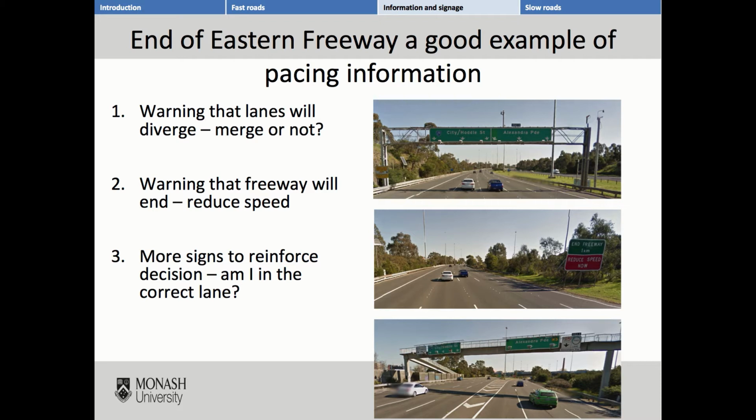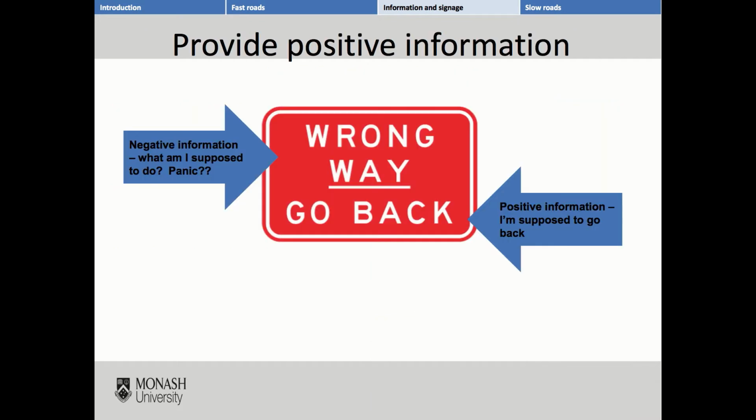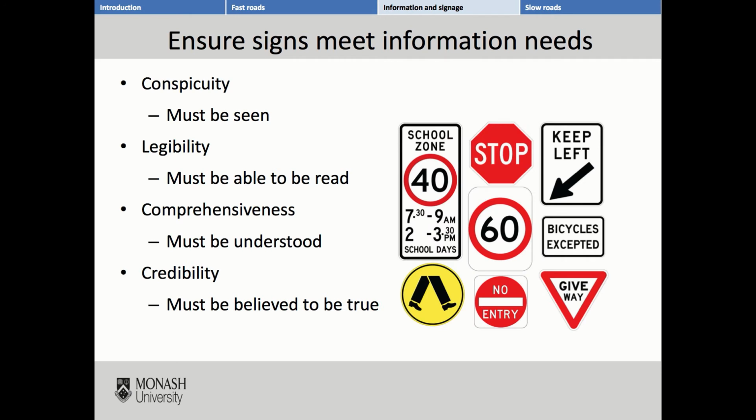The end of the Eastern Freeway is a good example of pacing information. You can see overhead signs that are very simple, and very large signs on the side of the road that, again, are very simple and aligned with the lanes that people are on. And we give very positive information. Negative information can lead to uncertainty as to what I'm meant to do. Positive information gives very clear direction on what people are meant to do.